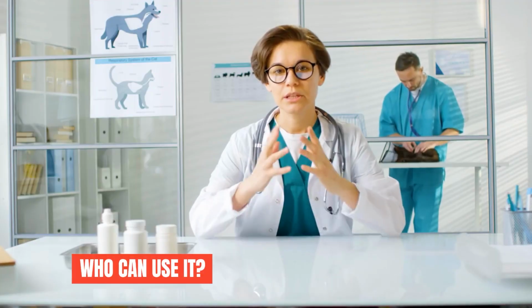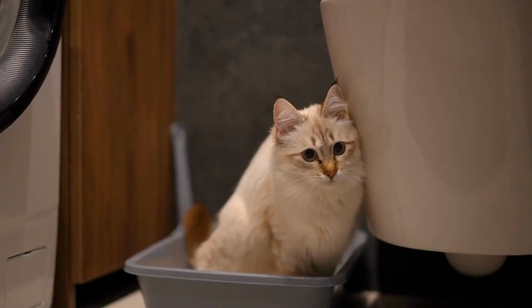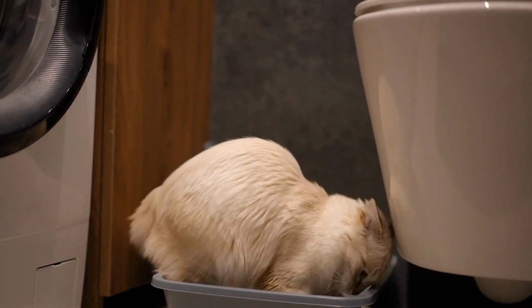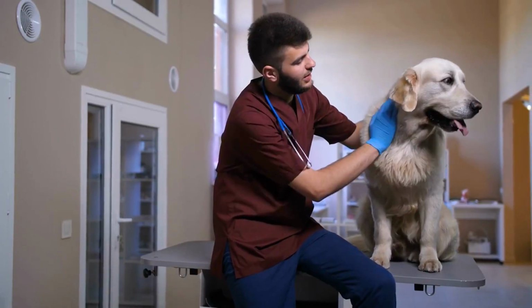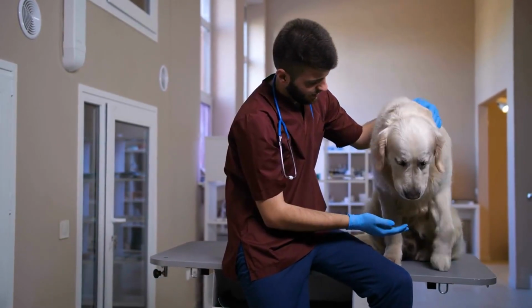Who can use it? Dogs and cats of all ages. Pets with mild diarrhea. It's ideal for pets experiencing mild, short-term diarrhea, such as from a dietary change or minor stress. Always consult your veterinarian if your pet's diarrhea persists for more than 24-48 hours or is accompanied by other symptoms.